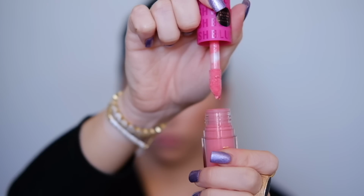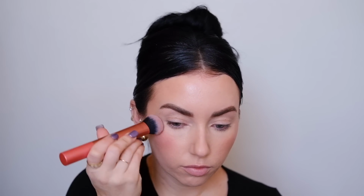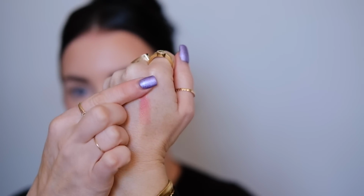The liquid blush, I keep going out of order, should have started with this, but the liquid blush I have on today is the Blush Bomb by Revolution, and this is in the shade Dolly Rose. So this is, I would say, not that pigmented relative to other liquid blushes. Like some of them, you know, like Rare Beauty, you just have to put like 2 dots and then it's, whoa, it's a lot. This you can really go ham with. It's not too sheer, but it's not too pigmented.